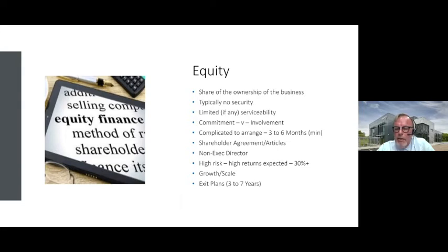It's more complicated to arrange, and I would say on the side of caution, it takes probably 3 to 6 months as a minimum to put that into place. There will be a document called the shareholders agreement or investors agreement. And in most cases, they'll also look to amend the articles. And they're not doing that because they're just kind of weird people that feel that they owe a debt of gratitude to lawyers. It's really to do with the fact that they'll be looking to protect their interests. Remember, they're investing in the share capital of the company, very often taking a minority stake. And so therefore they'll be looking to protect their position there, really, through the investor or shareholder agreement.